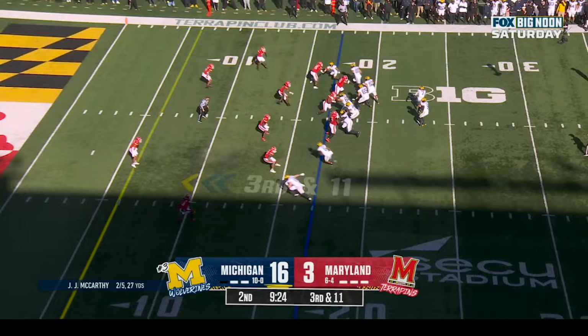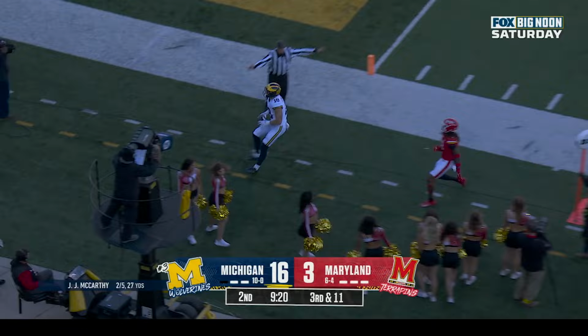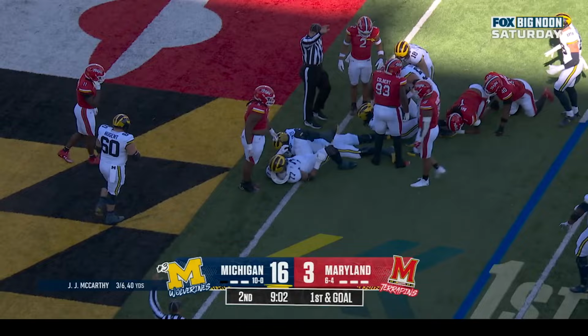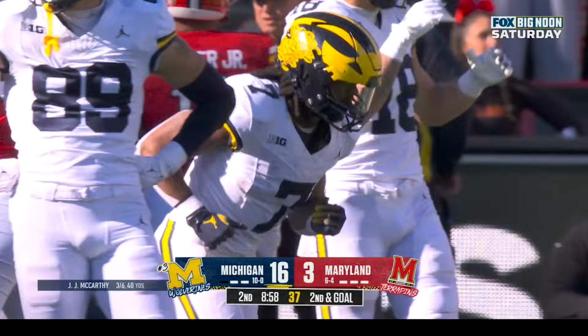McCarthy guns it. Sideline, first down. What a route. Colston Loveland, tight end. And goal at the four. Edwards in the lineup at short yardage. Donovan Edwards carries. Gains three. Barham with the tackle. Let's see if they bring Blake Corum in now. Sorry. Second down and goal at the one.